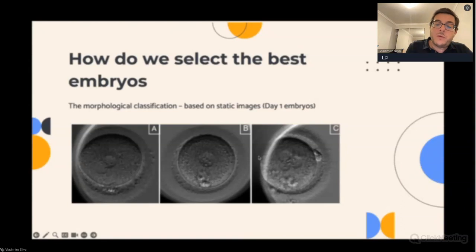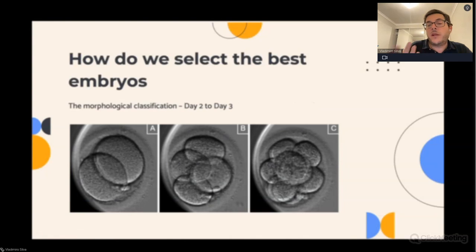So if it was back in the days where we were just using morphological classification, B and C would be excluded, and we would only stay with embryo A. Then we continue to observe the embryos. These images are from the Procrear lab. I forgot to mention that.